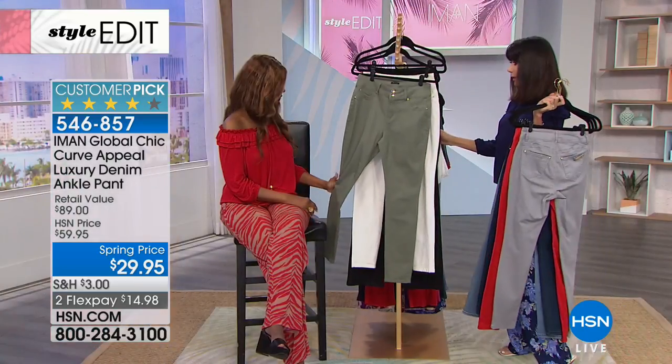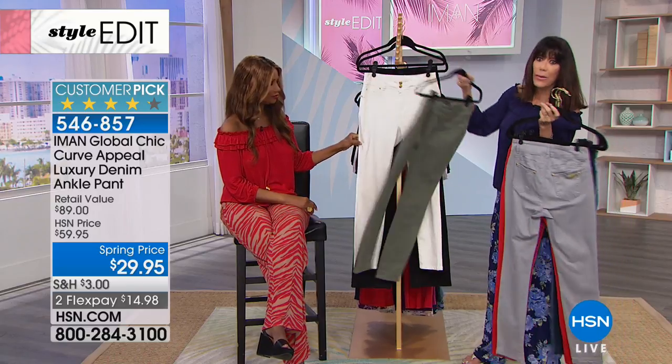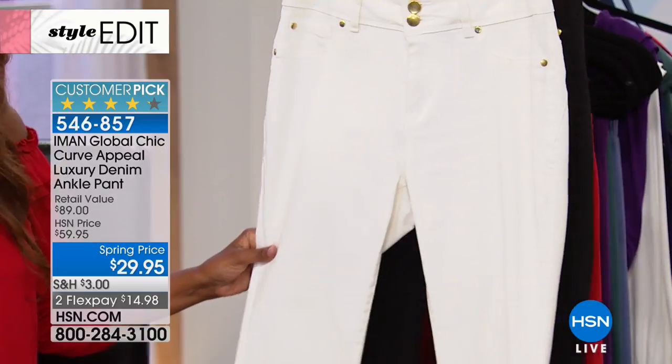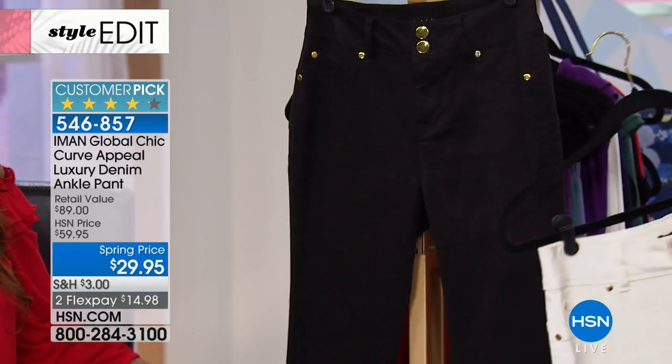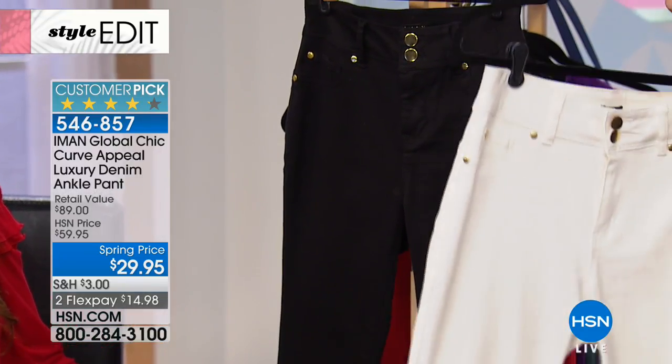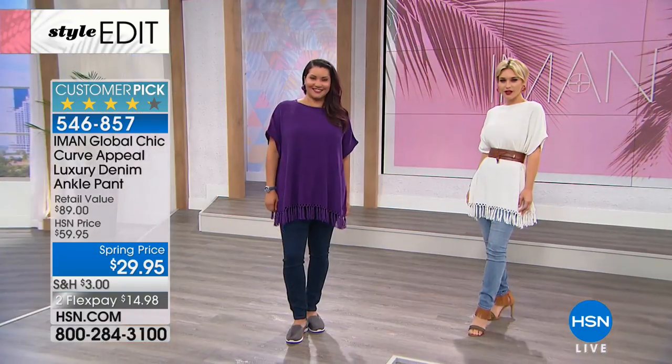Oh, absolutely, with your matching green jeans. Yeah, the green jade, pretty with that. And then we have it in what we're calling the almost white. And then the black. So these are all of the colors at $29.95. Have you gone out lately? You can't buy a pair of shorts for $29.95.